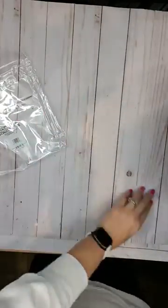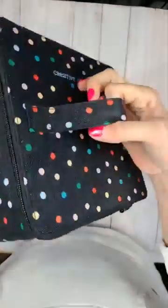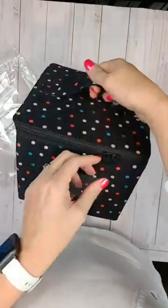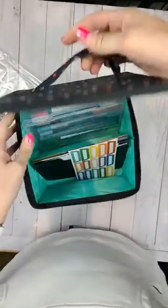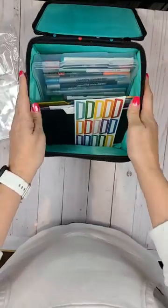And I want to show you mine. So it is $28. It's got a nice little handle on it. It has a name tag there, and you've got double zippers here. Love it, love it. So I'm going to open it up, and I'm going to show you that this is a little big thing.